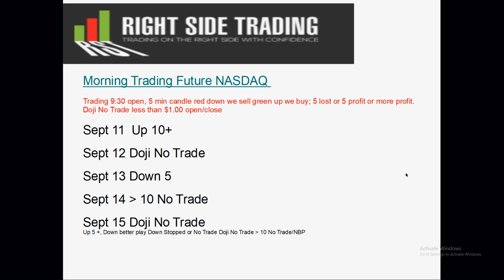I also have another rule that I share: if that first candle's low and high point spread is greater than 10, that's a no trade. As you can see, we have one of each this week. We'll have a couple dojis and a greater than 10 also.